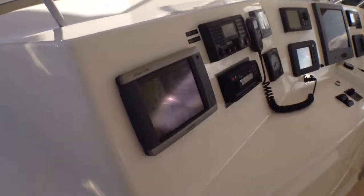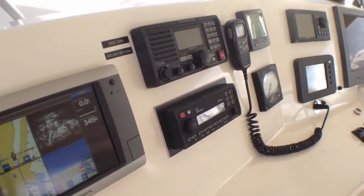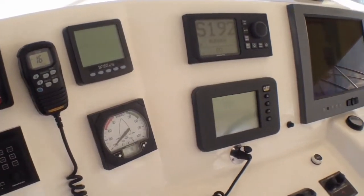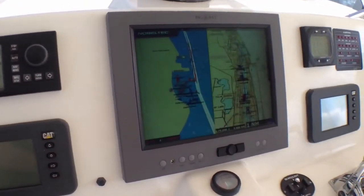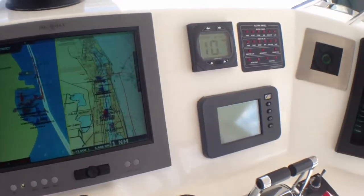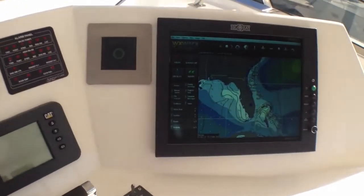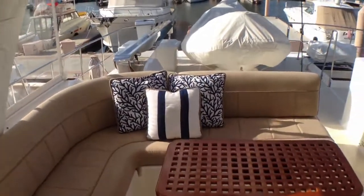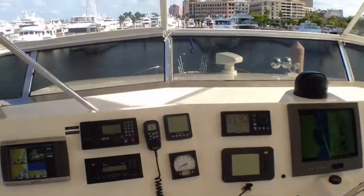The electronics and navionics on board have all been upgraded and updated throughout the boat's life. There's GPS, VHF, the autopilot, rudder angle indicators. We have the Caterpillar digital readouts here as well. It's AIS and radar chart plotters, as well as the digital charts database that they have on board. So lots and lots of electronics. You'll see on the interior they have a lot of extras as well.